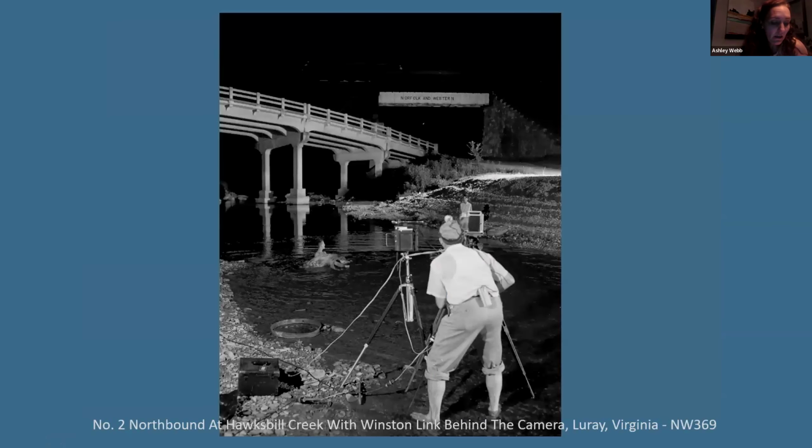So here you see the setup for the Hawksbill Creek image. The flashes are just out of sight. And in this case, I believe the flash that he had for the train actually misfired, as we have a letter from Link to an individual stating that they would have to retake this particular image from the previous summer, but he doesn't really give a reason why.